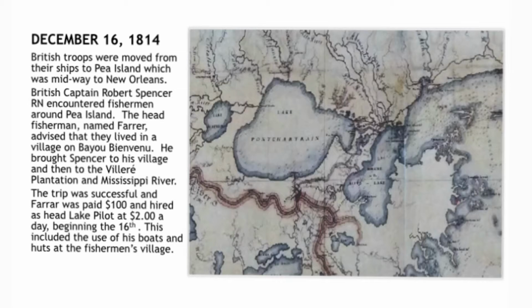British troops will move from their ships to Pea Island, which was midway to New Orleans, as I showed you on that map. British naval captain Robert Spencer encountered fishermen around Pea Island. The head fisherman, named Farrar, advised that they lived in a village on Bayou Bienvenue.